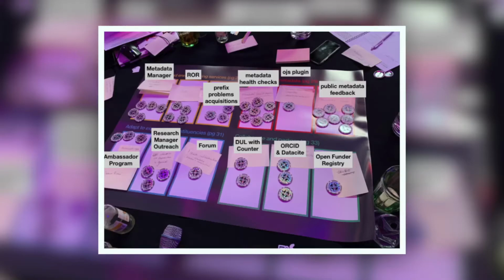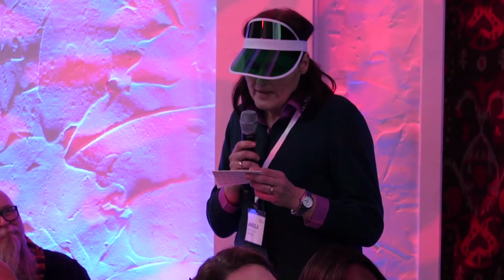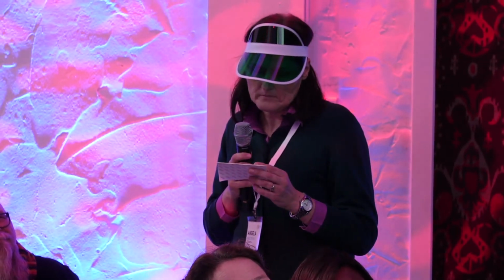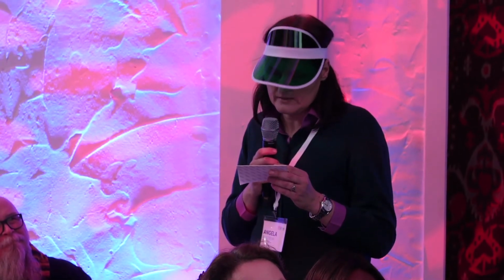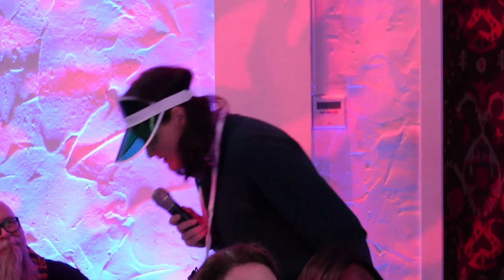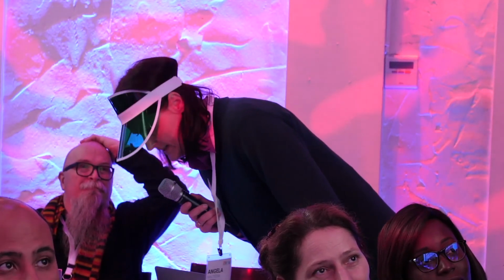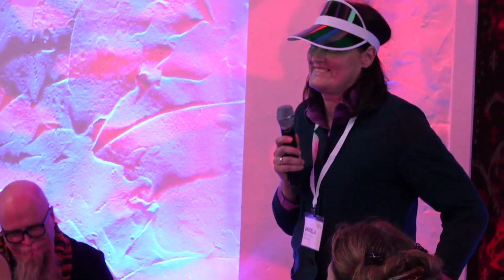Less important niche is simplify and enrich existing service. Only 12 bets have been placed on it. And only 7 bets have been placed on adapt to expanding constituencies. And only 6 bets have been placed on collaborate and partner. So our leader is metadata health check, 7 bets, and feedback on quality issues is 7 bets. Thank you.